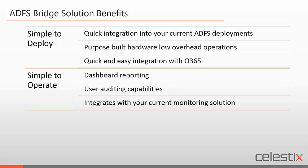And making sure identity management processes are synchronized, as well as how do we integrate with what you already have investment in your data center today? And so we really strive to provide all these pieces in a very easy-to-use format.